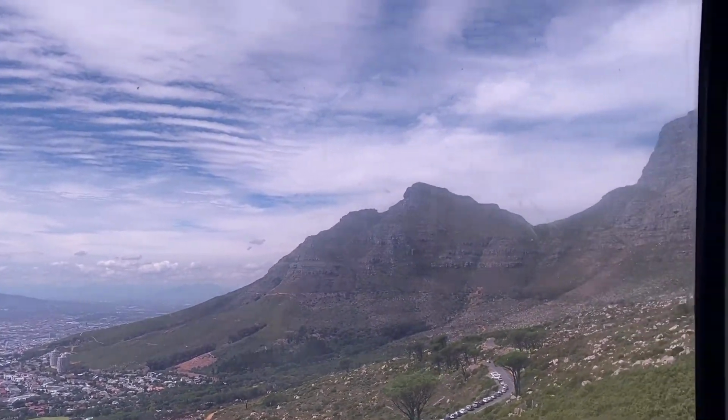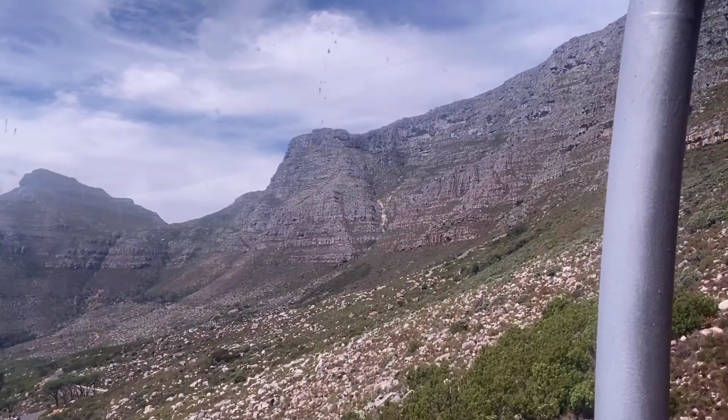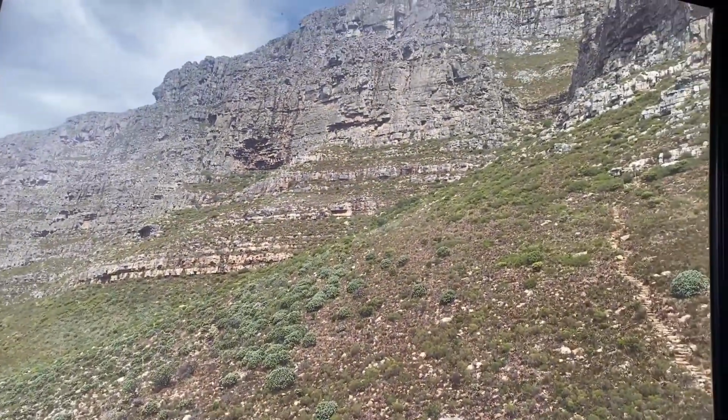Going up to the Table Mountain, you could either hike your way up for approximately 6 to 7 hours, or you could also take the easy way, which is a cable car, which I took.